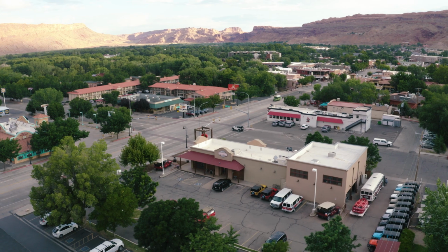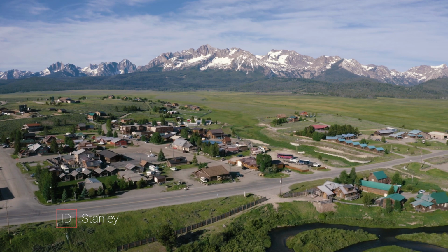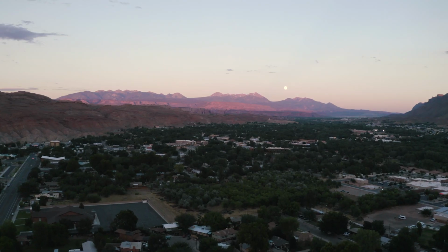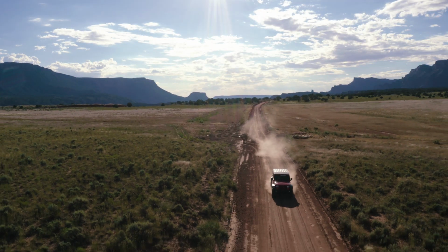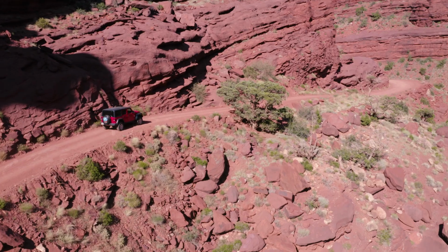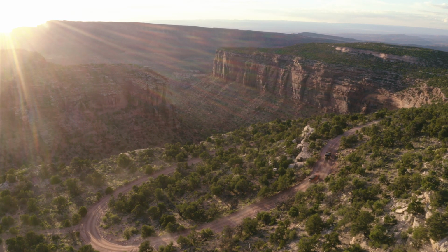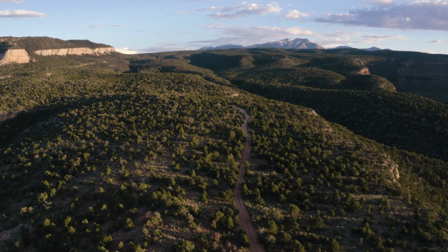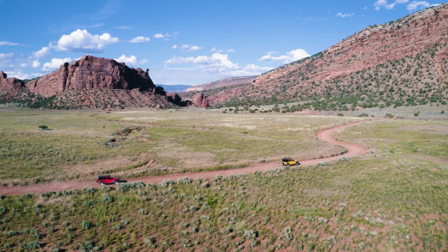Moab is a small city in a giant place. For our Idaho viewers, think Stanley, a small town serving as a gateway to vast landscapes and endless adventures. One of the best ways to explore Moab on your own is with a little 4x4ing. With extraordinary terrain, outstanding viewpoints, and an endless network of trails, Moab is one of the best off-road destinations in the country. Don't have a vehicle built for rugged terrain?